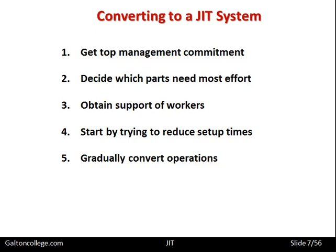If the system is properly configured and there is a relationship with the suppliers who understand the philosophy and what has been attempted and what has been implemented, then there should be commitment all the way through the organization and to the suppliers outside of the organization, so that this sort of efficiency and this type of production system can be implemented. But gradually convert the operations, the more complicated operations within the business, perhaps being converted finally.